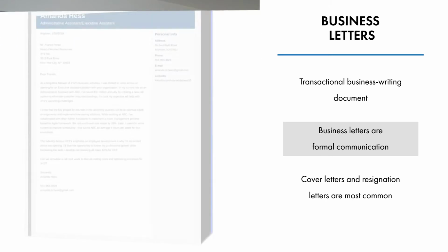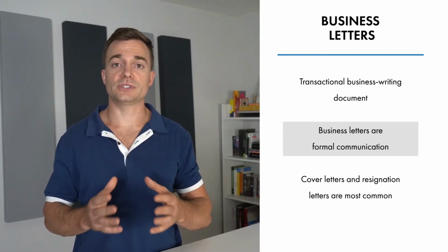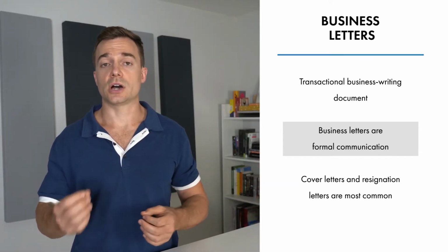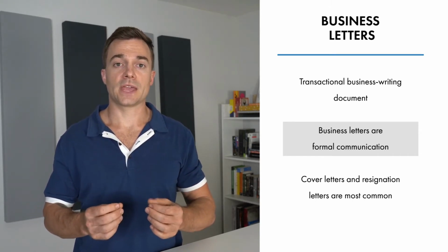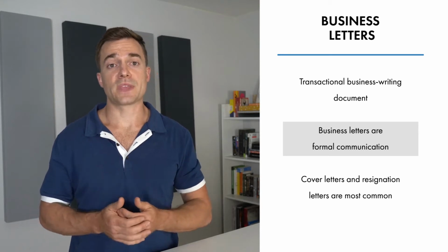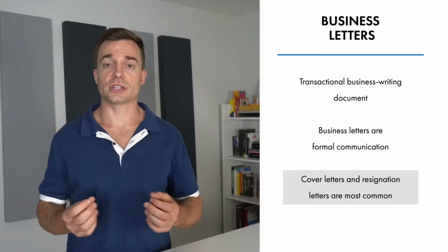For example, an employee may send a business letter to their employer announcing their resignation or formally requesting a promotion. And the fundamental structure of a business letter includes the address, contact information, subject line, and of course, the body of the letter, ending with a closing statement. And the most common letters in business writing are cover letters and resignation letters. And cover letters can be part of either your resume or a proposal like a grant proposal.